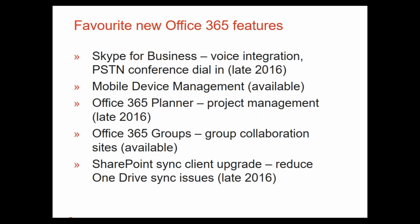But for particularly small organisations, I'm on the board of a not-for-profit, and recently I implemented Office 365 for them, and instead of setting up a SharePoint intranet, I actually just set up two Office 365 groups, one for the committee, one for the staff, and we're going to use those as our collaboration areas instead of a SharePoint site.